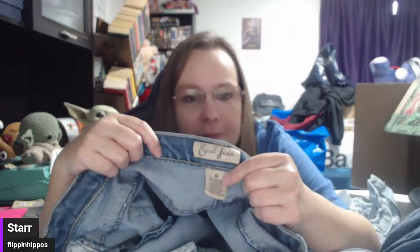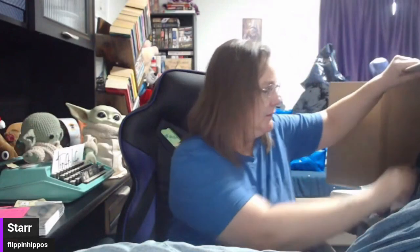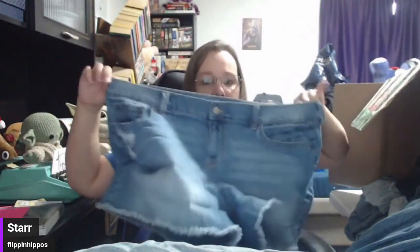We got a couple more in this box. Earl Jean. Talk about your poop brand. Size 14 though, so plus size. It'll help them move. Abercrombie and Fitch, I like that. It's a good bread and butter brand for me. Moves pretty quickly. Got some more shorts here. These are Old Navy's. Happy with that.